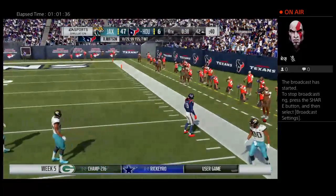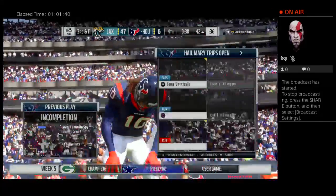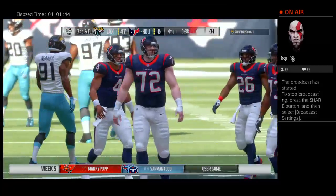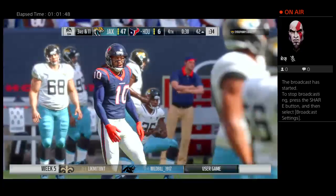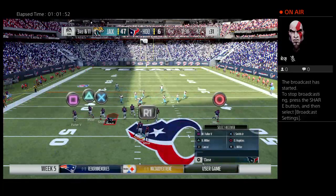And incomplete there. A nice hit jars the ball free and brings up third down. That's very well timed there defensively because it's not a bad throw, but the collision came at the exact time he was reaching to bring in the football. Really, really well done. Decent offense, just better defense.